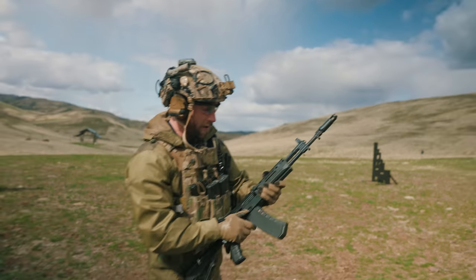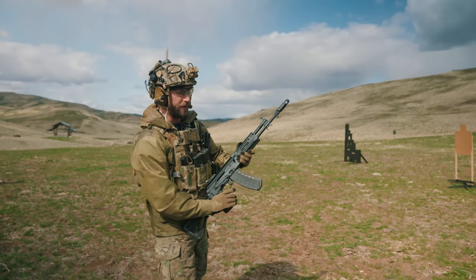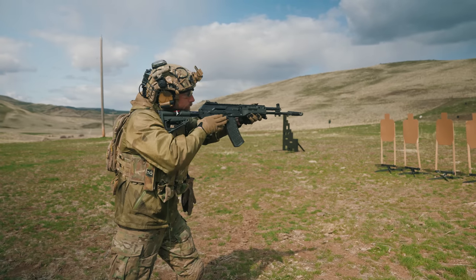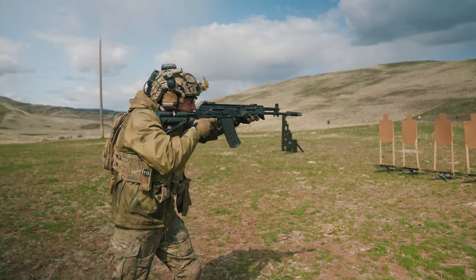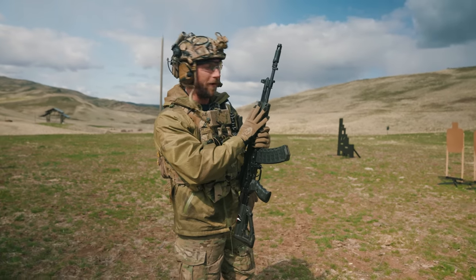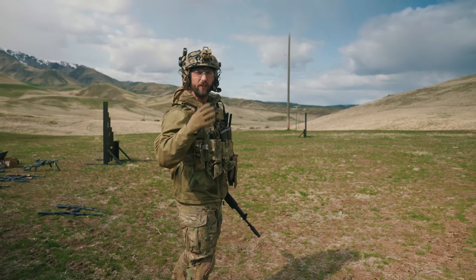You can also hear how slow the AK-12 is on its cyclic rate compared to the AK-74. Much slower, much more controllable. It is a very comfortable weapon to fire. Just a few things that kind of irk me about it when we compare it to like the Zenico parts.